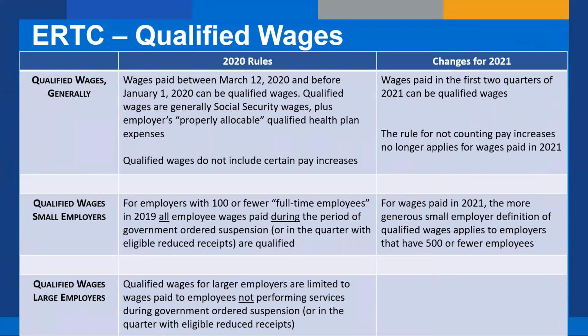But there is a much more generous rule for small employers. That rule allows the eligible employer to count all wages paid during the shutdown or the entire qualifying quarter of gross receipts decline, even if the employee is still working, still performing services. For 2020, that special small employer rule is only available to employers with 100 or fewer employees. Now for 2021, the generous special rule is available to employers with 500 or fewer employees.